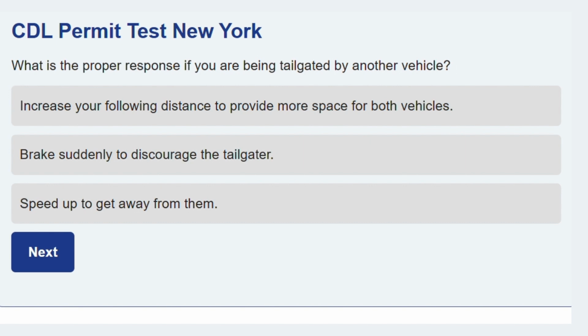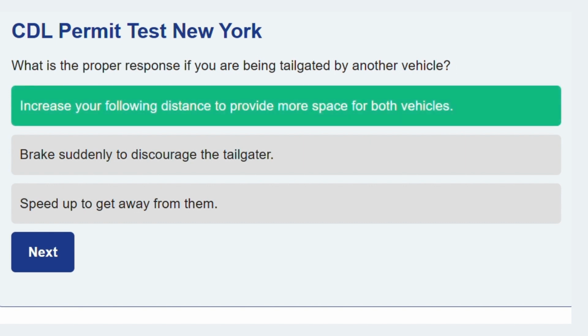And the next point, what is the proper response if you're being tailgated by another vehicle? Increase your following distance to provide more space for both vehicles. This creates a buffer so you don't have to brake suddenly.